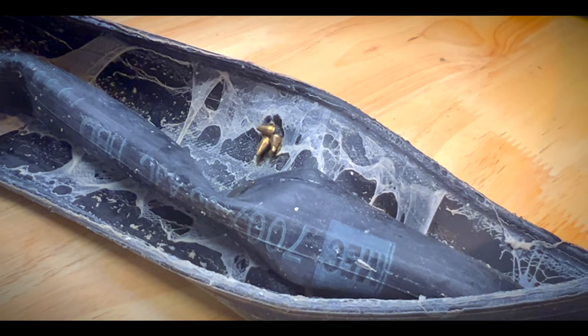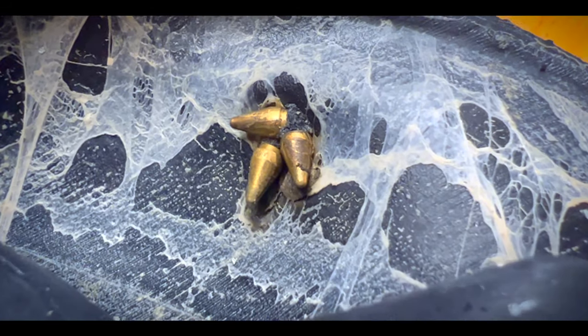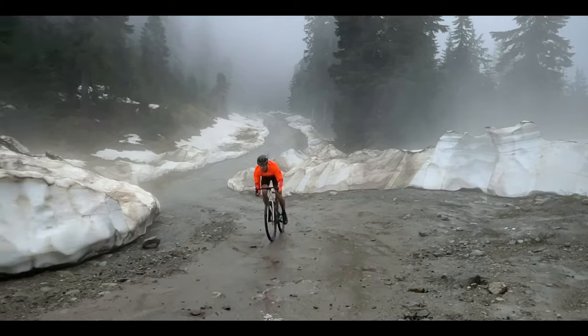probably the biggest sidewall cut that I ever had. So I stopped, put one plug in, it was not working, put two plugs in, thought it was working, put the CO2 in, it was not working. Then I put a third plug in and it was not working. So then I just had to wait. I didn't have any tube. That's 100% my bad. I did a whole week in Squamish and I don't know.